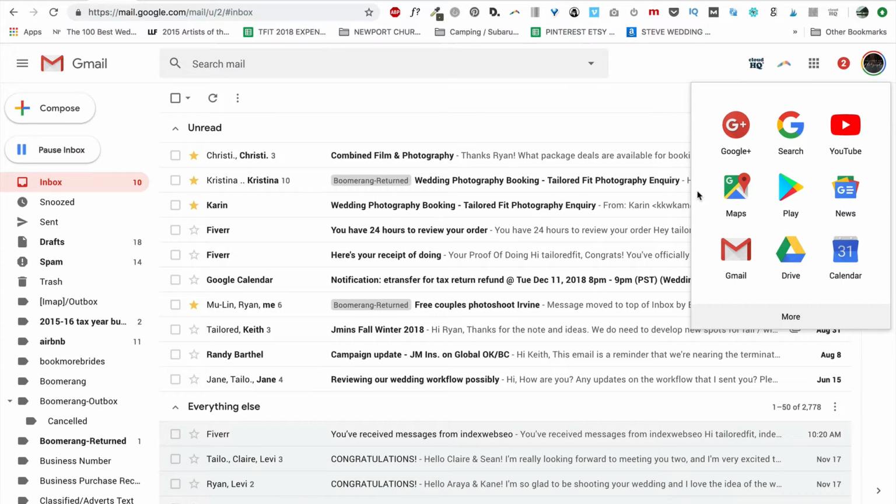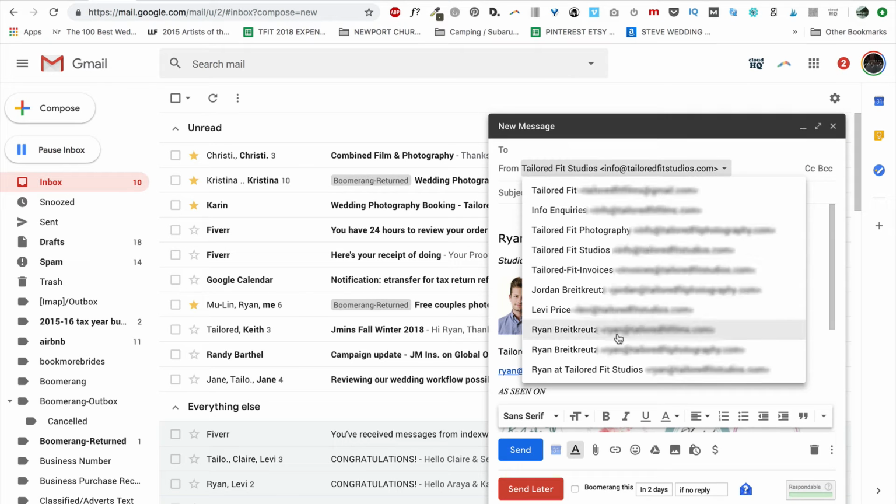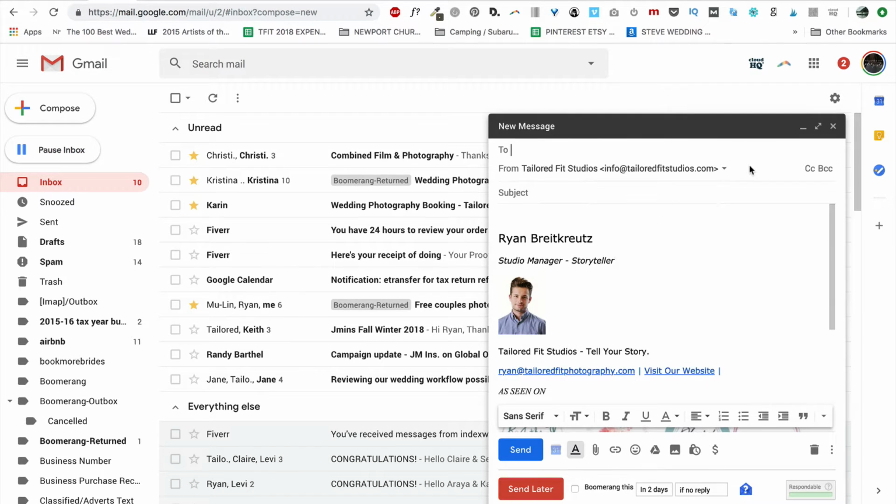I can also send and receive from multiple emails. If I compose a message, you'll see that I can send emails from a variety of different people, info inquiries, my photography email, my studio corporate email, my film email, and some of our associate photographers. I can send emails on their behalf when necessary. It is so great to be able to do that on one platform without having to switch between a bunch of different inboxes.